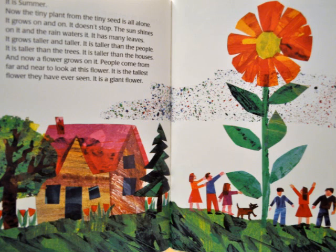People come from far and near to look at this flower. It is the tallest flower they have ever seen. It is a giant flower. Can you describe what you see in this picture? See how short the people are and how tall the flowers?